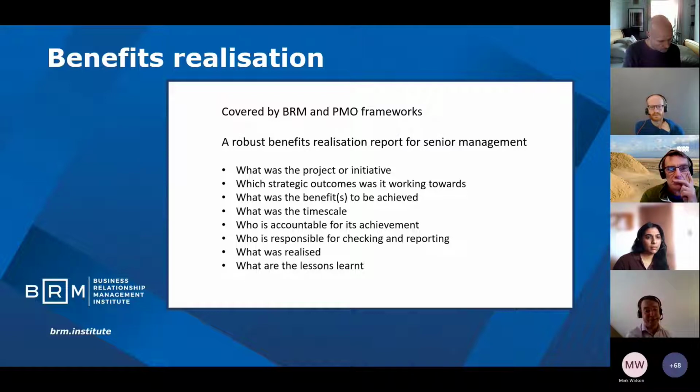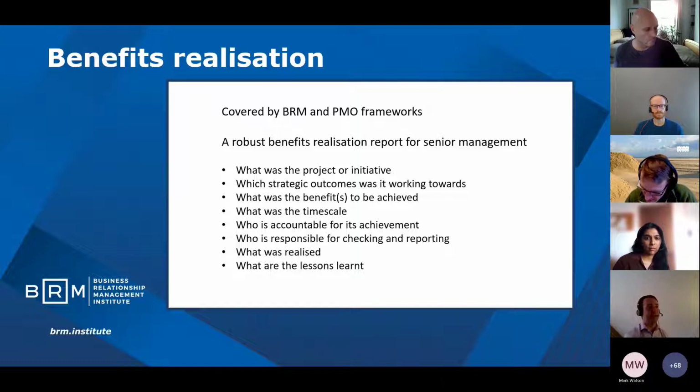Lastly, benefits realization. Like I said before, sometimes the PMO office does it, sometimes the BRM office does it, sometimes the business just does it on their own independently. But what we need to do is make sure that we are working between us, the PMO, and the business generally to develop this and get it in place. Ideally, what we want is a robust benefits realization report for senior management.